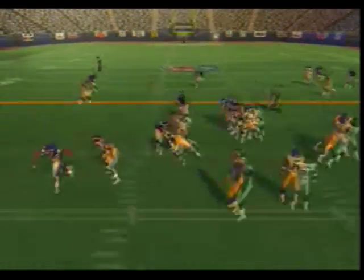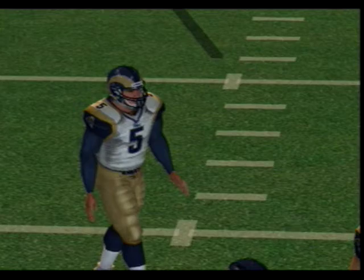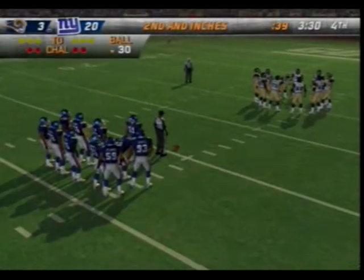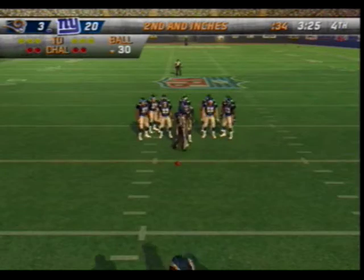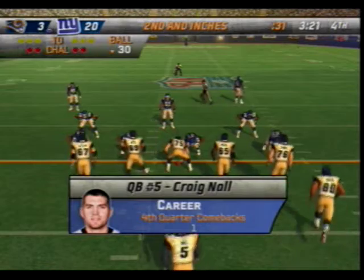Giants line up in a 4-3. Gets rid of it. Leap from the wide receiver. A successful offense is one that can run and throw for good yardage on first down. 10-yard gain that time. Second down and short. Ball on the 30-yard line.